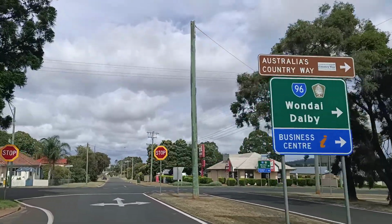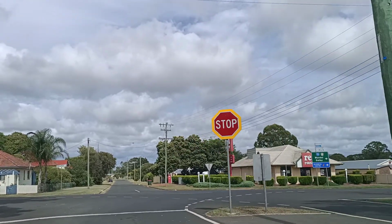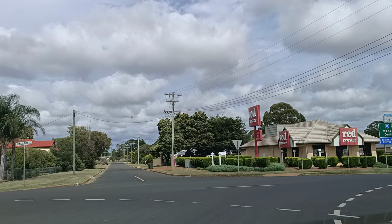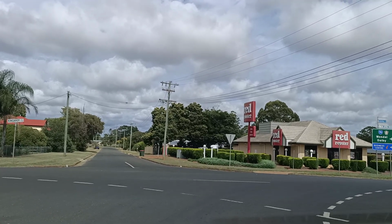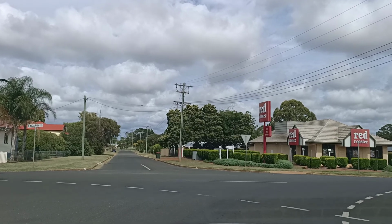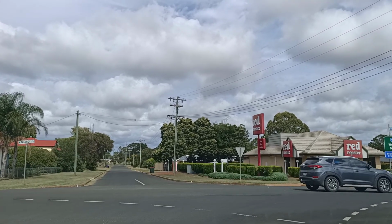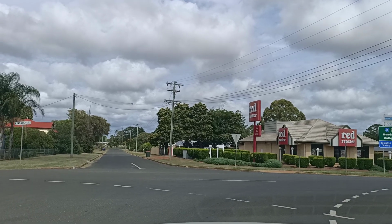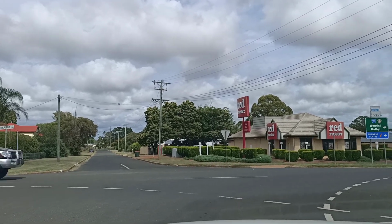Off for day two of our trip. First of all, we have the compulsory drive around town. No, no, no. Of Kingaroy. All fed and watered. Ready to get going. Probably hanging out for coffee at about 10 o'clock. It's now 5 to 9.